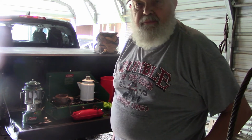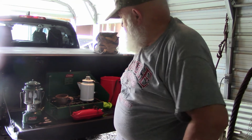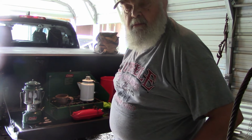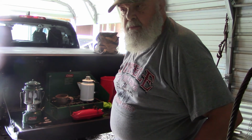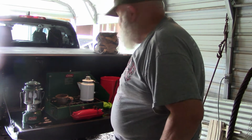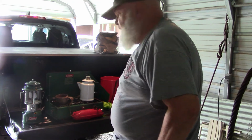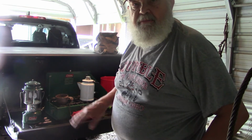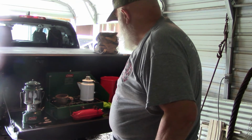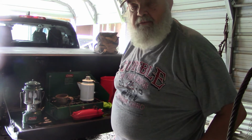Check valve was gummed up in it and stuff. I had to clean it, but other than that, it runs perfectly now. And a 420 something stove, and it's in pretty decent shape too. It's got a wee little bit of rust, not rust, but tarnish in the pan at the bottom, but other than that, it's in nice shape too. And same thing, the check valves.